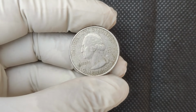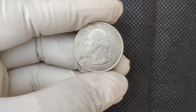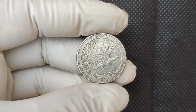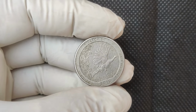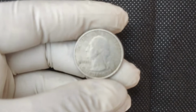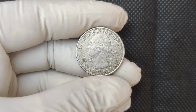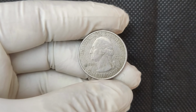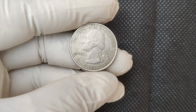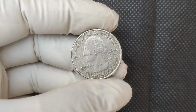So if you're lucky enough to find one of these in your pocket change, especially one with visible errors or in pristine condition, you might just have a hidden treasure. But remember, condition is everything in the coin collecting world. A heavily worn 2015 quarter won't hold the same value as one that's been carefully preserved or shows a unique error. Alright, so how can you tell if your 2015 D Mint quarter is worth big bucks? Here are some steps you can take to spot a rare or valuable 2015 quarter.